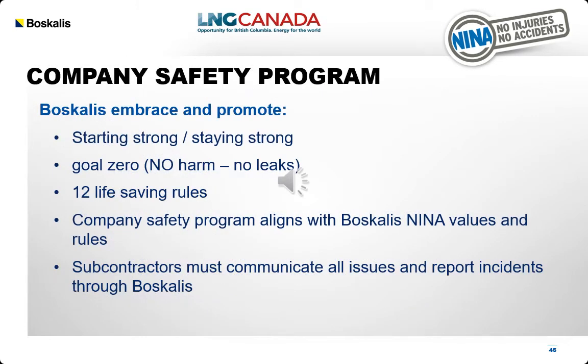The Company Safety Program. As Boskalis, we embrace and promote starting strong and staying strong. Goal zero, no harms and no leaks. The 12 life-saving rules. The Company Safety Program aligns with Boskalis' NINA values and rules. Subcontractors must communicate all issues and report incidents through Boskalis.